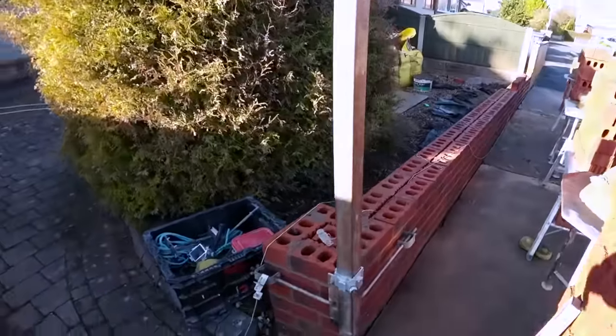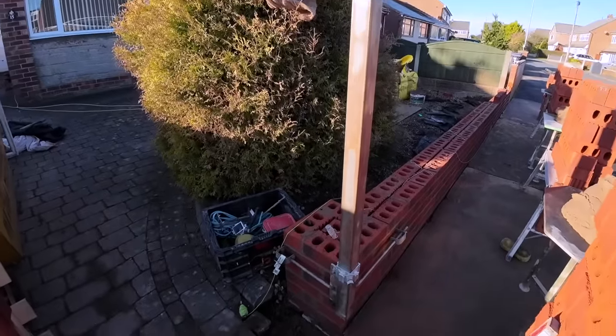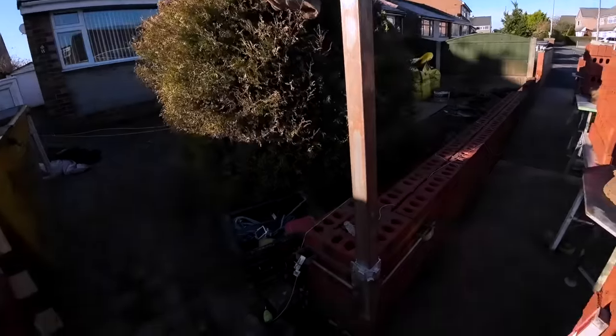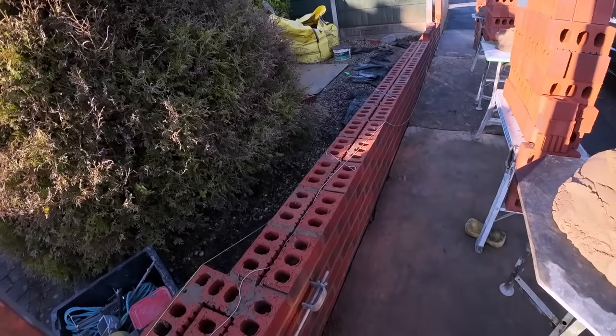There you go, all sorted, all loaded. Profiles up, mortar on the boards, sun's in the sky, love it. These are the kind of days where you're glad to be at work, even if you have got a sore leg. It's at a nice height now for me as well.